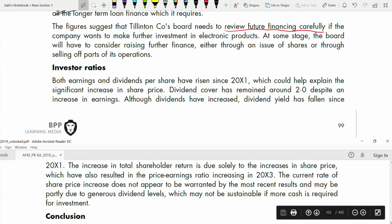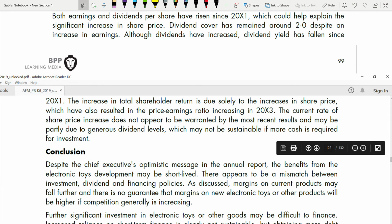Both earnings and DPS have risen since 2001, which could explain the significant increase in share price, right? Because EPS and DPS increased, this helps to explain why there is a significant increase in share price. Because if your EPS and DPS increase, only then will your share price increase. Dividend cover has remained around 2 despite an increase in earnings. Although dividends have increased, dividend yield has fallen since 2001.